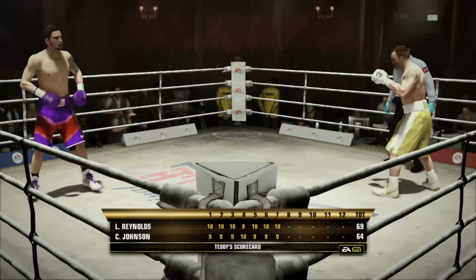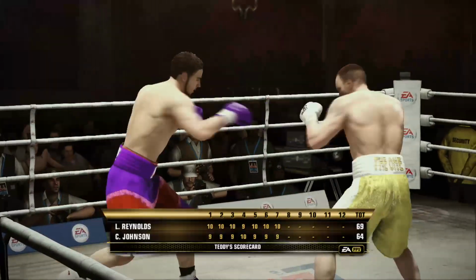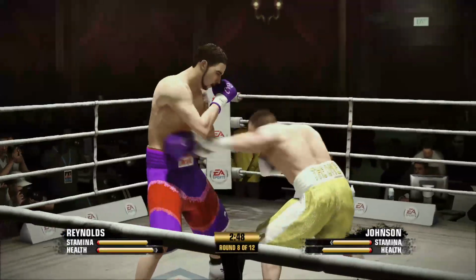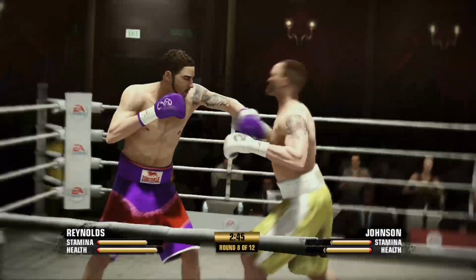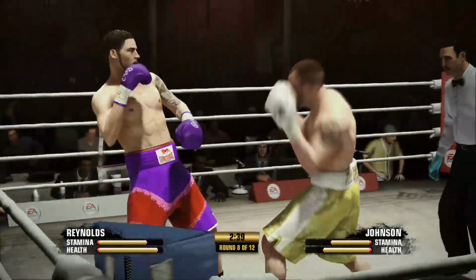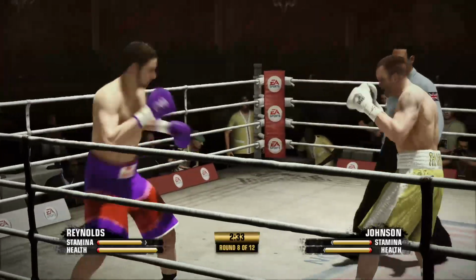Let's take a look at Teddy's scorecard as we begin round number 8. Prince is in complete control on Teddy's scorecard, and he's done a lot of damage to his opponent's face. Yeah, sometimes you can hit a guy with a sledgehammer, a baseball bat, and they're not going to swell up. It's the facial structure, the bone structure. Some guys swell, some don't. This guy swells.